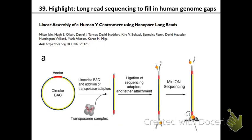And there are now technologies that are actually being developed, and one of them was this really new and very exciting paper that could linearly assemble a human Y chromosome, the human Y centromere, using nanopore long reads. So they were capable of reading the Y chromosome centromere from beginning to end using this new technology, which we're going to talk a little bit about. The reason why they used the Y chromosome is the centromere is smaller. That's why. Okay, so they're starting easy.